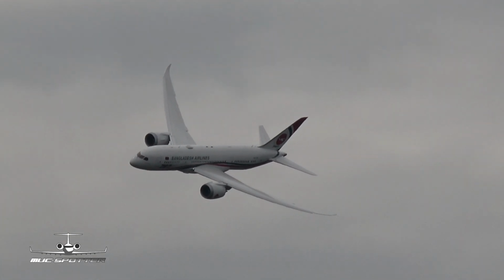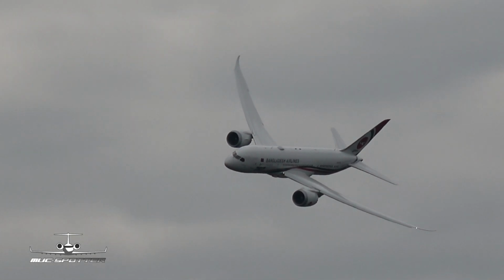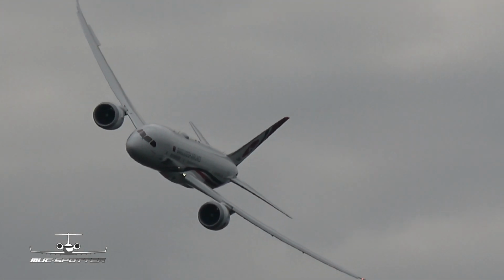Certainly, as I've already mentioned, with these large airplanes, the noise must be considerably less. I agree, the 787 is a quiet aircraft.